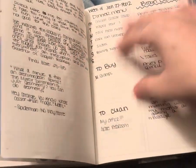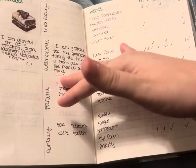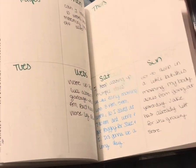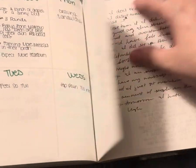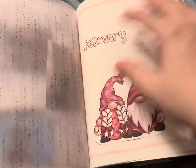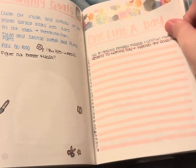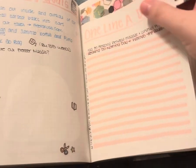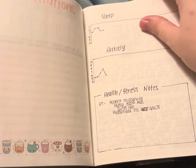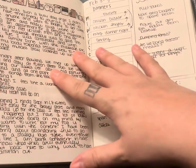And then the next week we have kind of a dashboard for the week and gratitude habits. So kind of getting into the rhythm of what I'm used to, adding some more logs in here, and then some more journaling in the back. We do that all the way through until February, where we get these cute little gnomes. And I kind of started off with some of the monthly stuff that I would put at the beginning of a month. As you can see, it has turned into just a basic bullet journal at this point, which is fine.